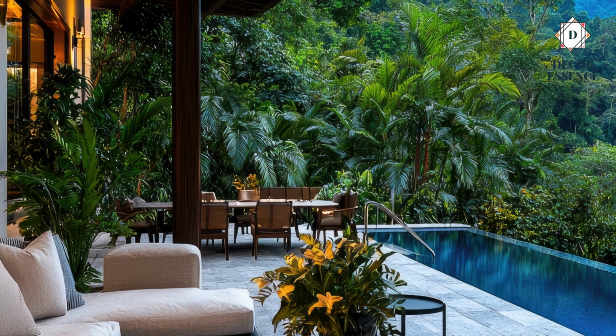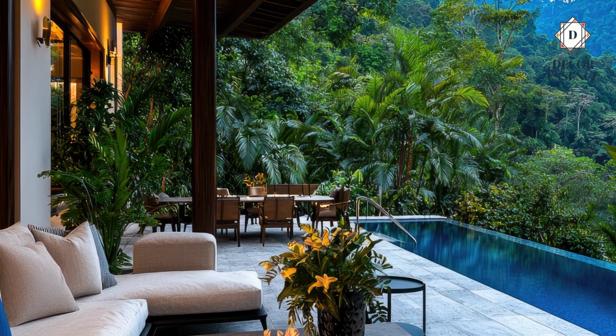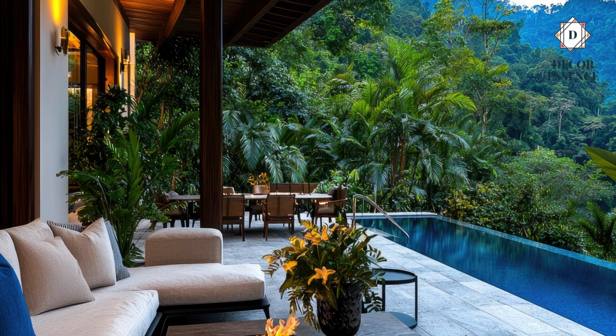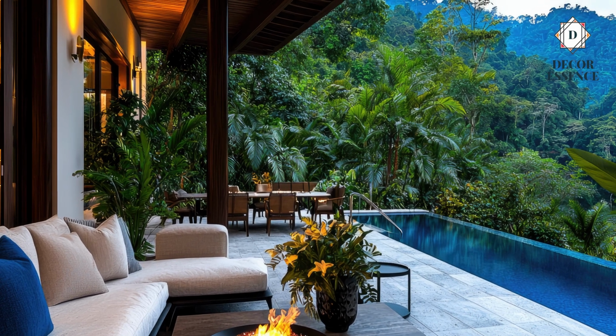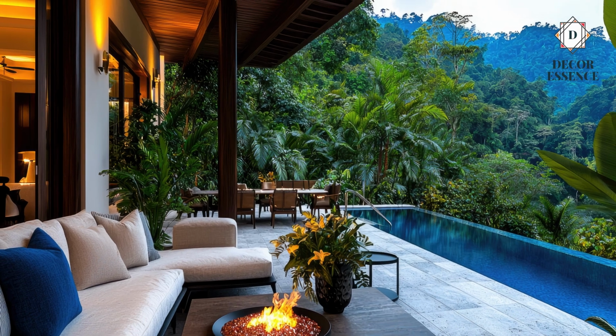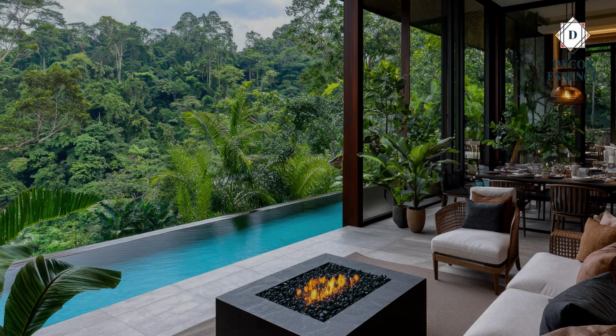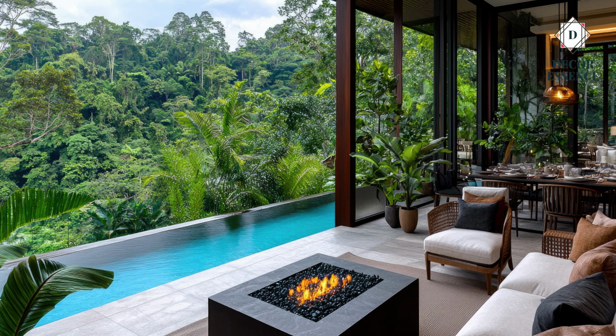The outdoor spaces are designed to be as luxurious as the indoor areas, with plush seating, dining areas, and fire pits perfect for evening gatherings. The integration of these outdoor spaces creates a sense of freedom and expansiveness, ensuring that every area of the home feels connected to the rainforest, no matter where you are.